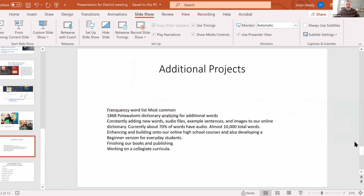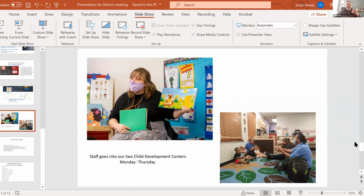Our staff also goes into our child development centers Monday through Thursday. So we've got the two child development centers presently. I'm not sure how the Choctaw Center will change things. We may have to get in up there as well, but we go in Monday through Thursday at the one by the casino, and then the east one over by admin, and they work with the kids. They do a great job.